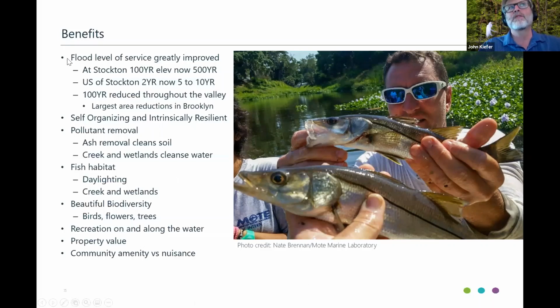So the benefits of what we're proposing is we're going to easily meet the city's flood level of service improvement objectives. In some places we're taking areas that on average have a 1% chance of flooding and turning that down to one-fifth of that. Upstream of Stockton, areas that routinely flood are much less routinely going to flood. And we're reducing the 100-year flood zone. The FEMA flood zone is being reduced substantially throughout the whole valley. And the largest area reductions are occurring in the Brooklyn neighborhood. So that's helping some of the redevelopment programs and affordable housing developments that are either proposed or already under construction in that area do so outside of what currently is a FEMA flood zone. So this is having future benefits for flood risks.